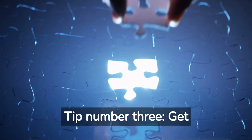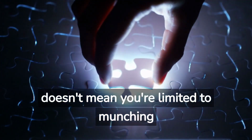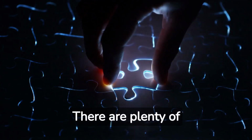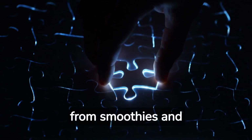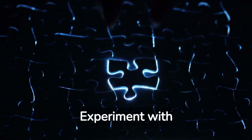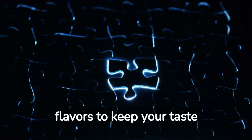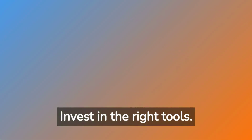Tip number 3: get creative in the kitchen. Eating raw doesn't mean you're limited to munching on carrot sticks and apple slices all day. There are plenty of delicious and satisfying raw food recipes out there, from smoothies and salads to raw desserts and even raw pizza. Experiment with different ingredients and flavors to keep your taste buds excited and to avoid getting bored with your meals.